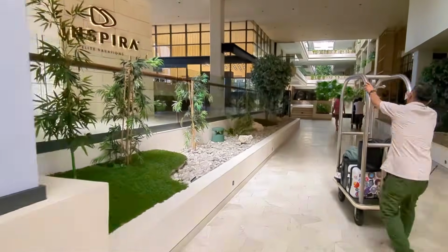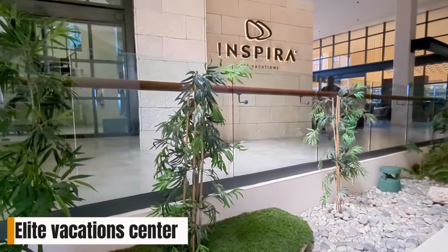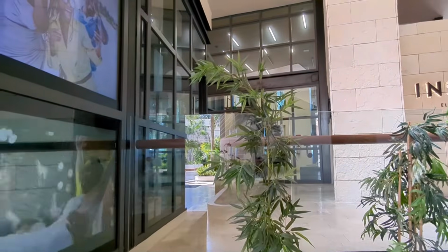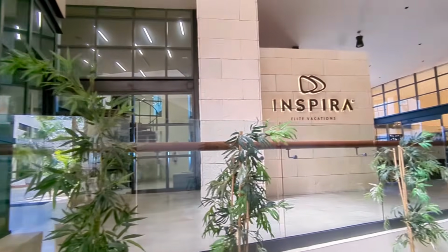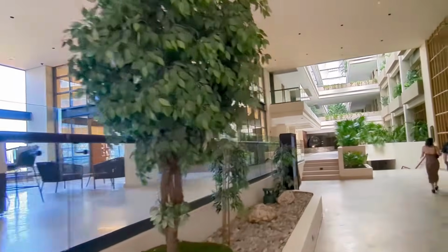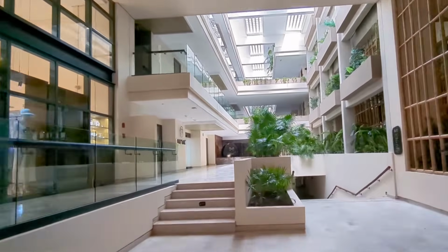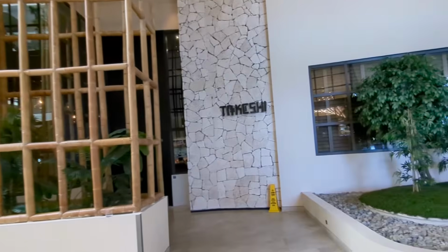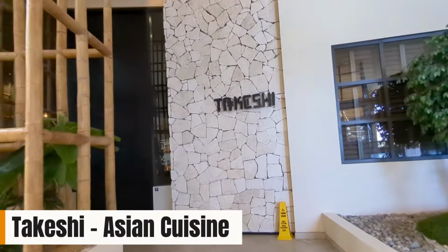Make your way out of the nightclub, and to the left, you've got yourself the Inspira Center, the Wedding Center, the Inspira Elites Vacations. This is where you're going to be able to have access to tours and so on regarding the Inspira Vacations, which are available for purchase so that you can come back at a great rebate. Fantastic tour to take to get the information.